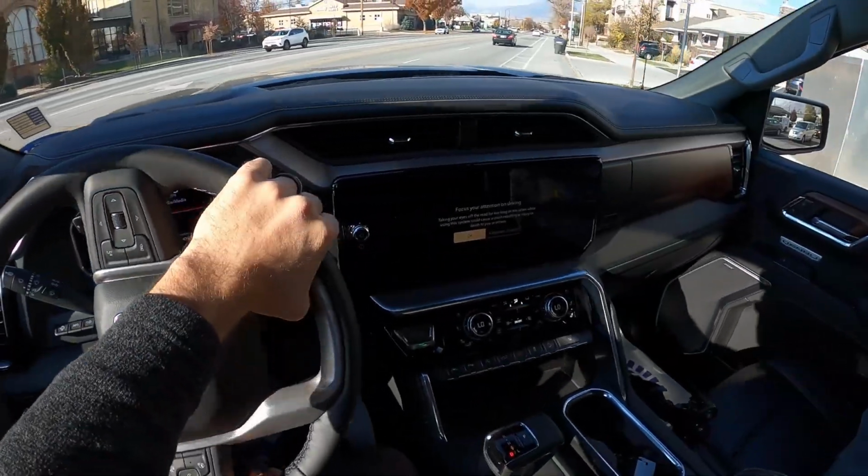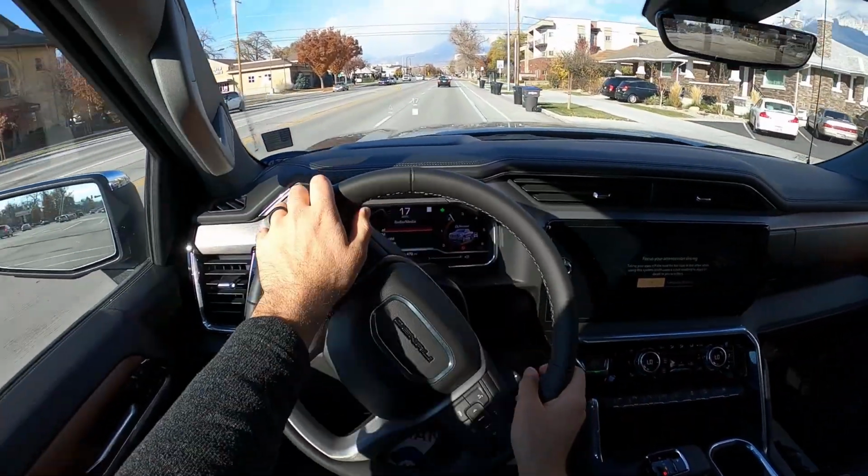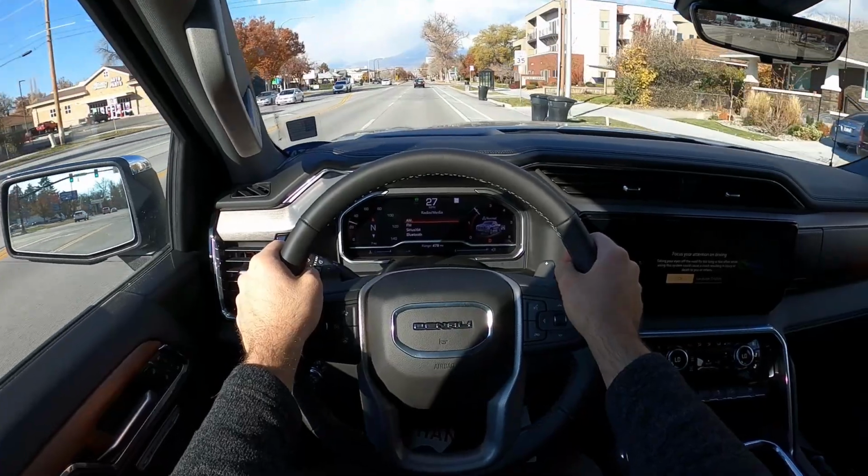6.2 V8 is definitely torquey. I mean, it punches, that's for sure.